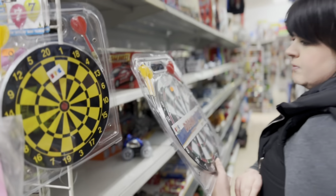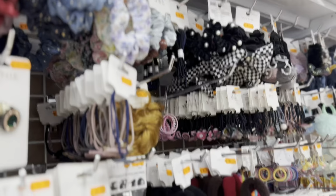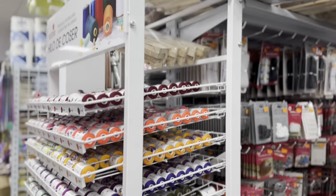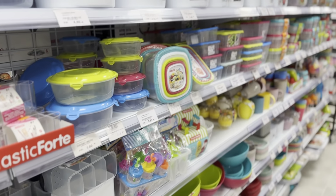No trip to Spain is complete without a little walk around the Chinese supermarkets. Like I say with many things, if you're here, just have a look. These shops sell literally everything you could need and everything you wouldn't know you ever needed, but they're worth a little peek if you're passing one and you've got a spare 10 minutes or so.